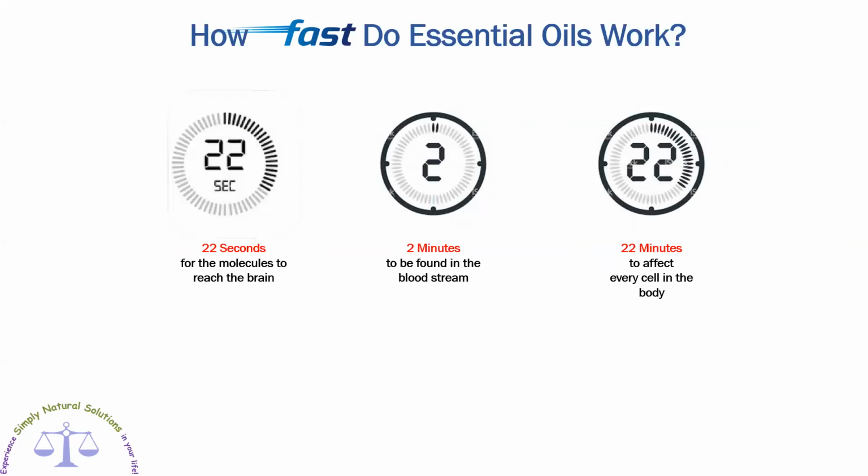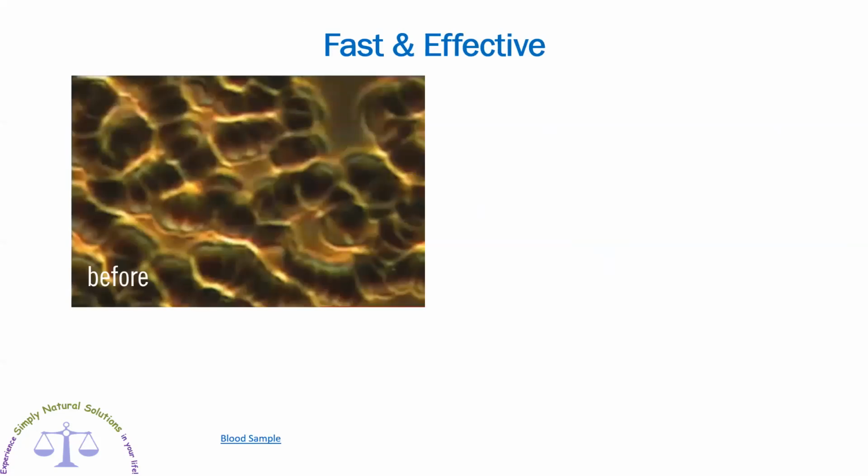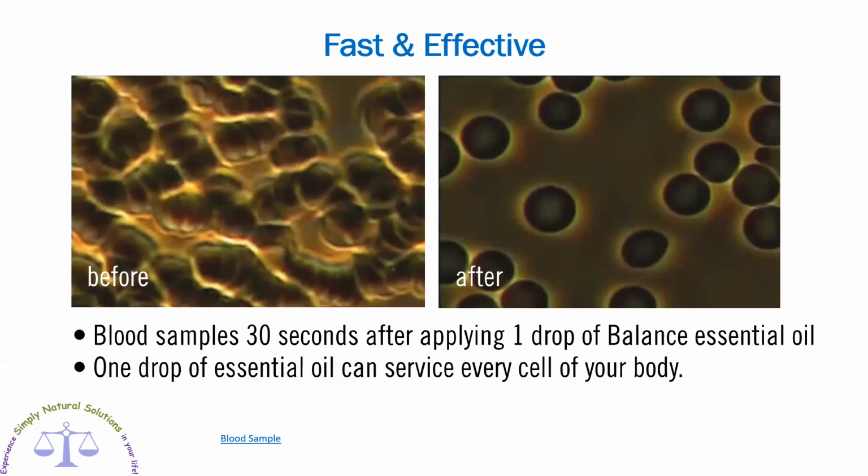Within 22 seconds, the message from that essential oil is already in the brain. Within 2 minutes, it's found in the bloodstream, and within 22 minutes, it is in every single cell of your body. And this is just a visual of a sample of someone's blood. They applied an essential oil to the bottom of this person's feet, and then 30 seconds later, took another blood sample, and look at the difference. It's just a dramatic difference. We see such amazing health benefits by improving every single cell in your body.